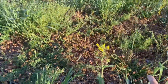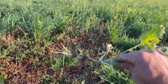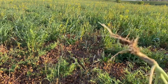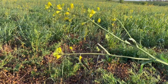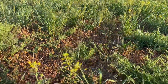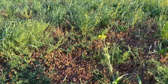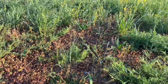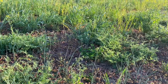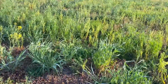These yellow ones, I think these are either radishes. I think this is a radish here. Yeah. And it grew back. Its tuber had rotted away, but it was enough alive to come back. And this will be some high quality forage. And this is a turnip right there. A little bit of crimson clover. Again, I didn't know that it had made it through the winter either.